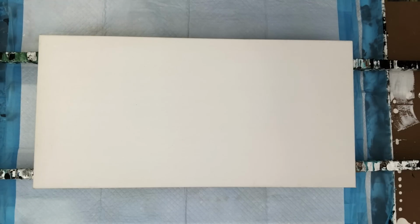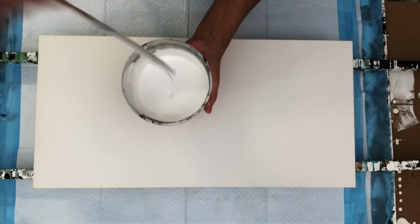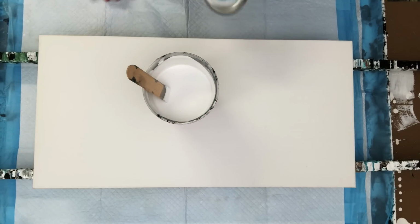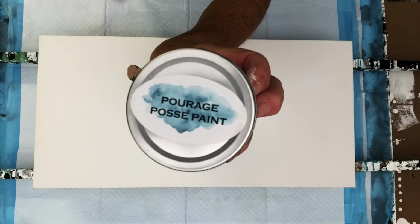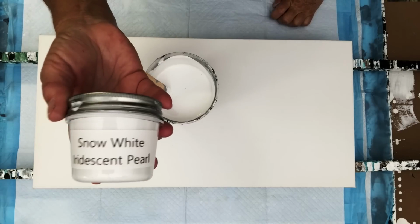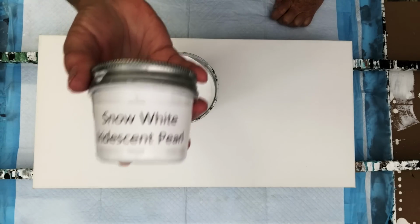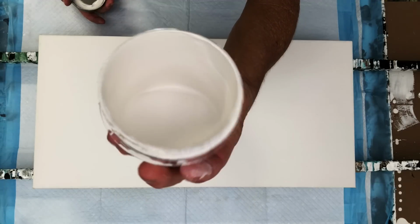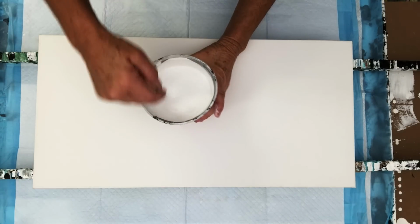Let's talk about our colors. Our base coat today is yummy, guys. I am really excited about it. It is by Sweet Christina and Alan Welsh from Porridge Posse Paints. Those P's get me every time. And this is their Snow White Iridescent Pearl. What the heck? Snow White and some pinks and grays. I'm telling you, that's the ticket. Hard to see, but this is a very pretty, shimmery paint. So that's what we got going on here.